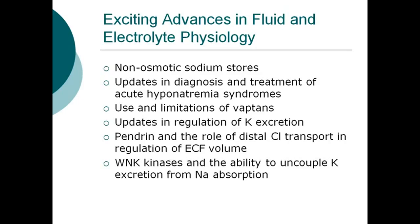The concept of places in your body that store sodium. Updates in the diagnosis and treatment of acute hyponatremia syndromes. There's a lot going on there. Use and limitations of the vaptans, now that they've been out for a while and we're seeing the pros and the cons of using them. Updates in the regulation of potassium excretion.